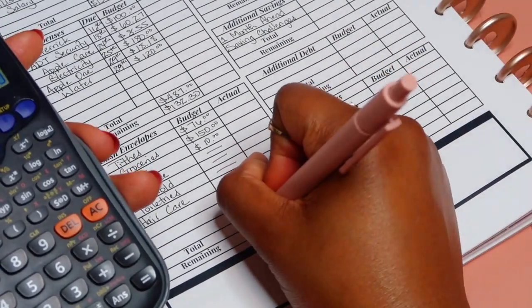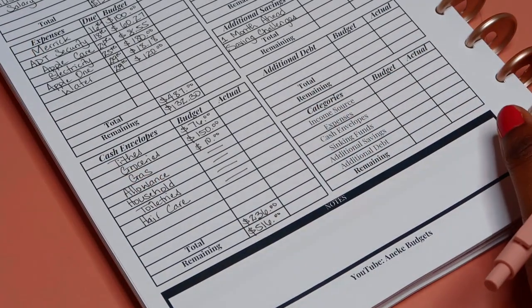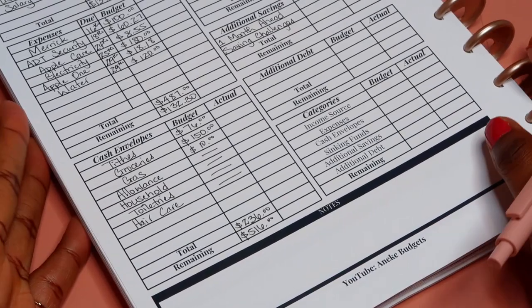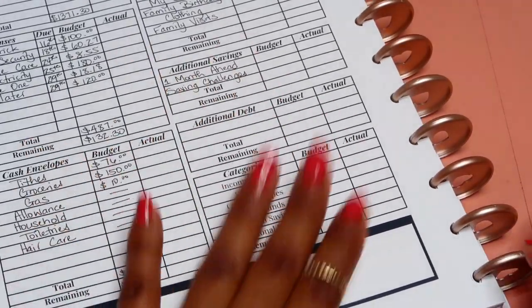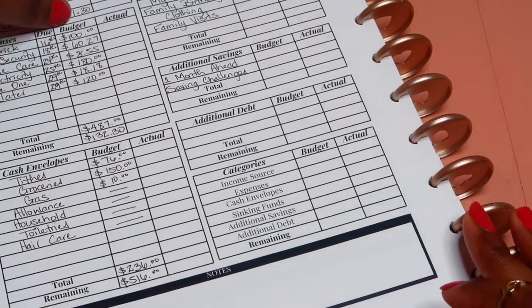Now, y'all, let's talk about it. This is not going to be in order. I did my cash envelopes first because I wanted to see where it's at, but this is not going to be in order. So now I'm going to go to my additional debt. We're going to start there, because that is how we got here in the first place.